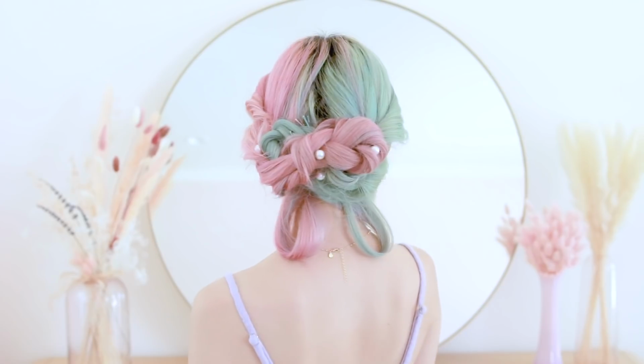And then taking these little pieces of hair by the nape of my neck, I'm folding them backwards, tucking them underneath the entire updo and pinning it in place. And that's it for this hairstyle.